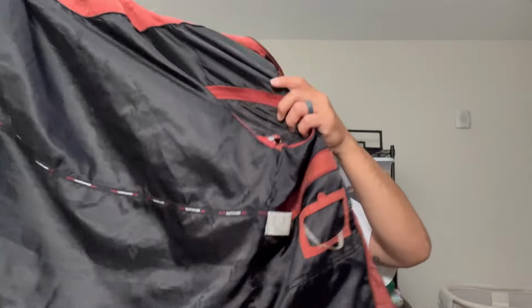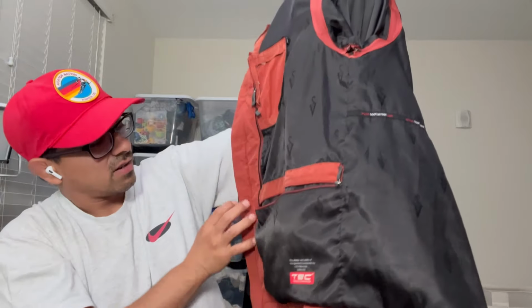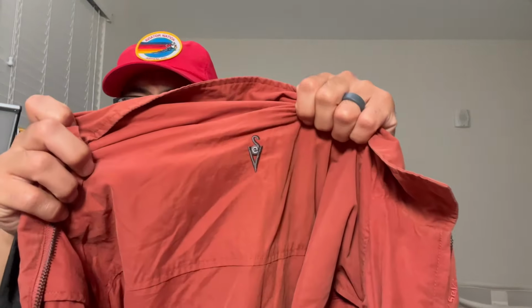Like yeah, you can usually zip the sleeves off. I don't even know what goes in here. This thing's missing something here, but bunch of zippers, bunch of pockets. I think you're supposed to run your headphones through this thing. I'm not sure. But this is the brand. These are the logos, Scotty Vest.